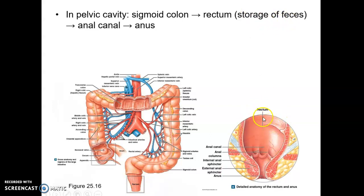And then when this fills to a certain amount, you get the urge to defecate. And then once the defecation sensation is felt, the stored fecal material moves down into the anal canal. And then if you're ready to defecate, then out through the anus into the environment. Hopefully into like a toilet or something like that.